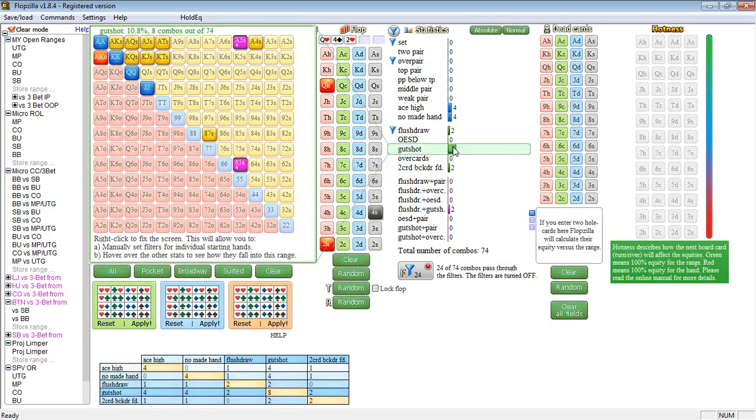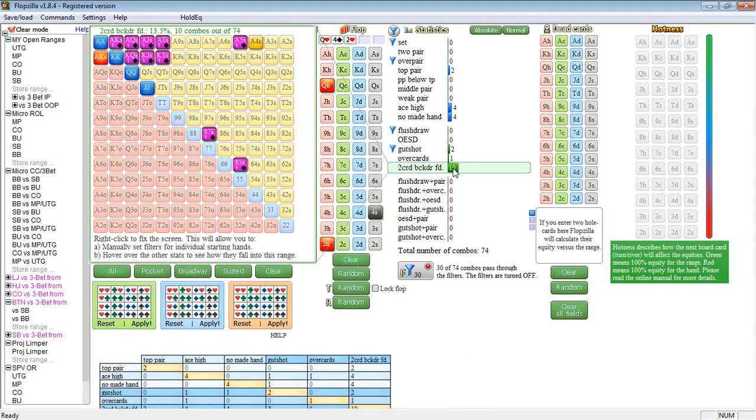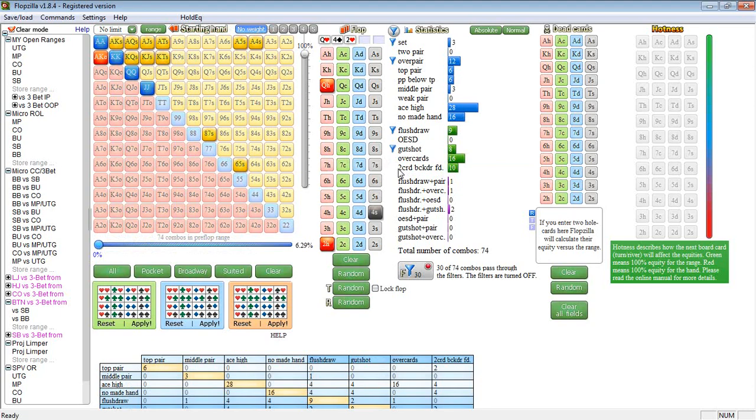So I think gut shots should still be stronger here. Ace 5 and 6 5. So let's bet the gut shots first. Gut shots should take priority over backdoor flush draws anyway, I believe. I don't have Hold'em EQ out to know the exact equity here, but we can still actually bet our backdoor flush draws anyway.